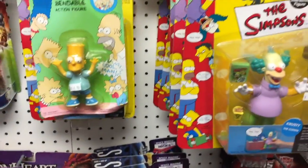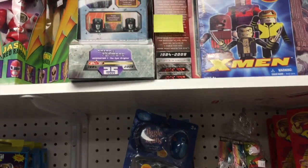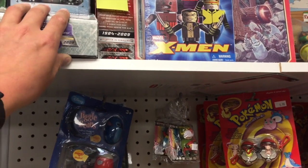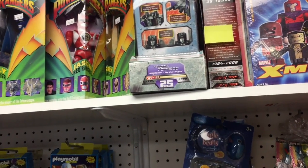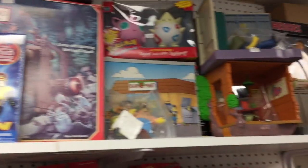You got some Nintendo, Simpsons. Oh, I remember this. Simpsons bendable finger. That's pretty cool. Yes, some more modern carded Transformers, some 80s and 90s figures. Oh, Masterpiece. How much does this go for? It's about $75. That was the Walmart exclusive Masterpiece Skywarp. That ain't bad. Do you have the Thundercracker? I don't. Damn, I need the Thundercracker.